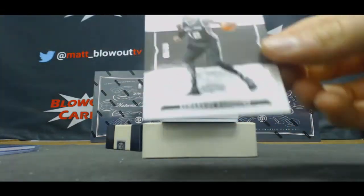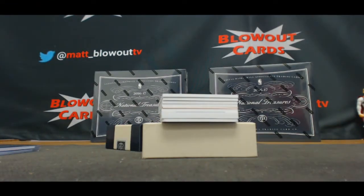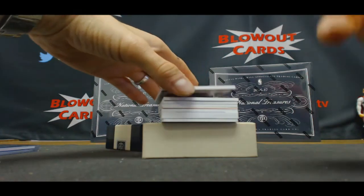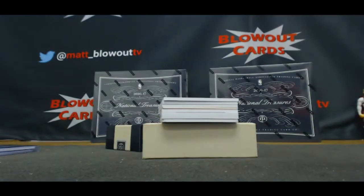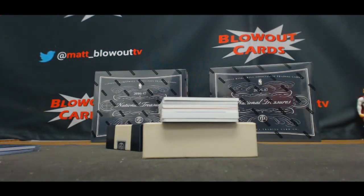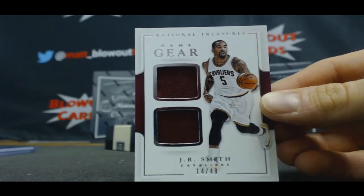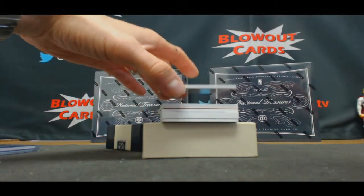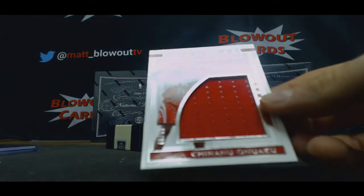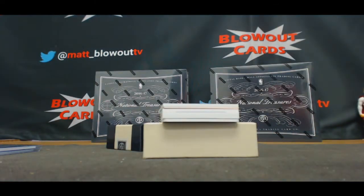All right. For the Spurs, base, LaMarcus Aldridge. /99. CJ McCollum, Century Materials /99. J.R. Smith, dual jersey, Cavaliers /49. Chinanu Onuaku for the Rockets, jumbo napkin.